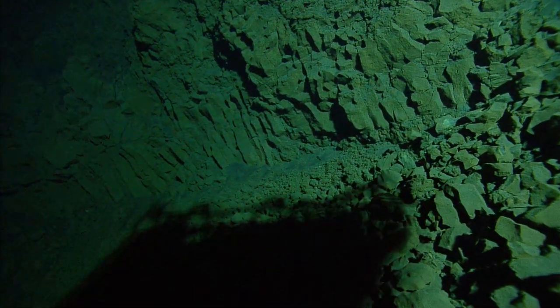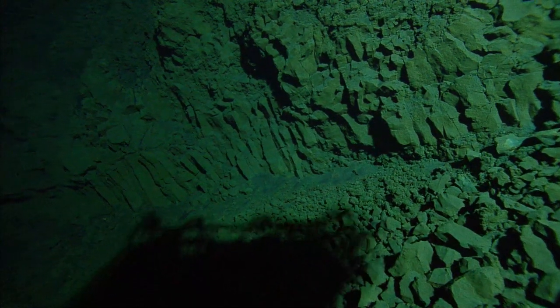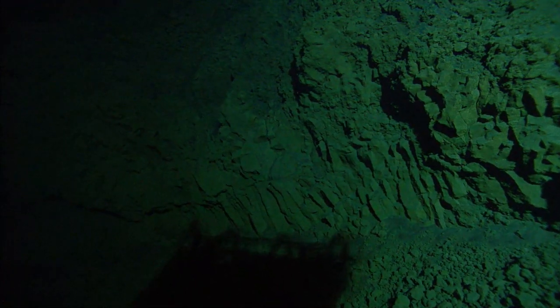But if you imagine, the light's actually bouncing off of a yellow rock, and it's coming back at the camera, but it's gone through blue light. So this is kind of the worst-case scenario for doing white balance.